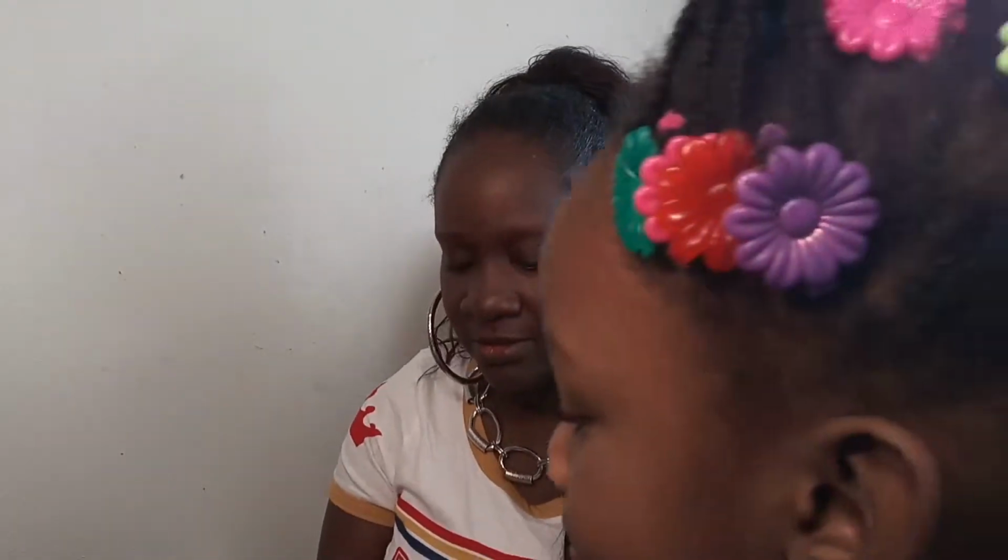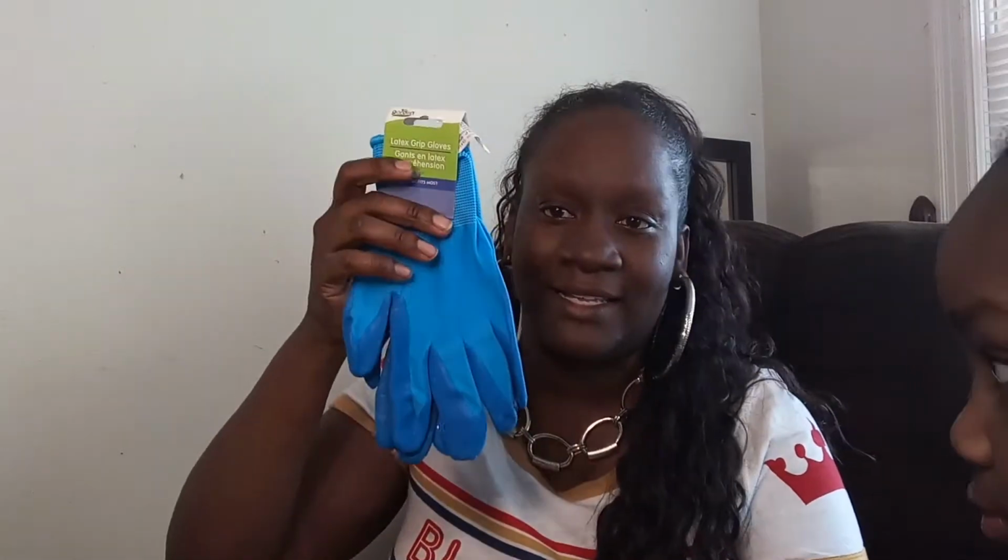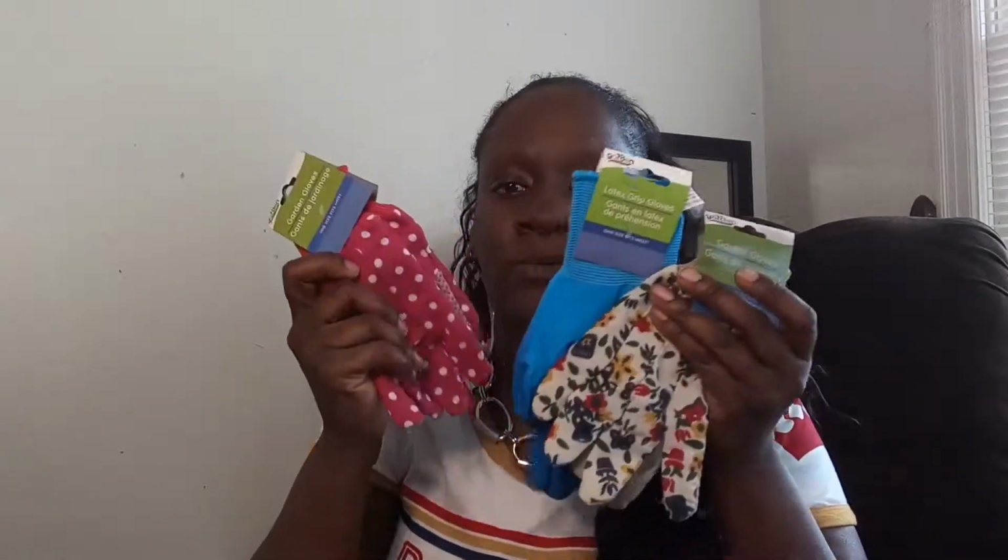Also, they had gardening gloves, y'all. Gardening gloves for $1. Blue, flower, and pink. And I got three of them. So we're going to do some little planting, because you saw the little flower pots I showed at first. So yeah, I thought those were cute at the Dollar Tree.